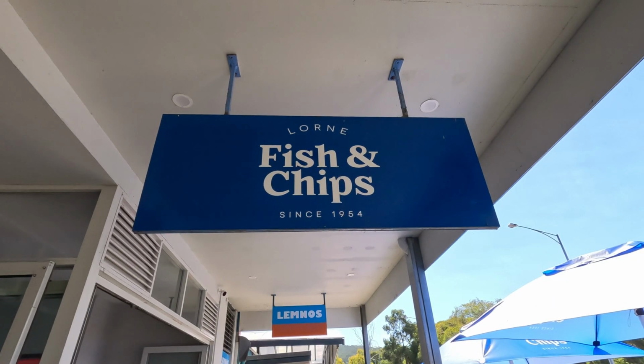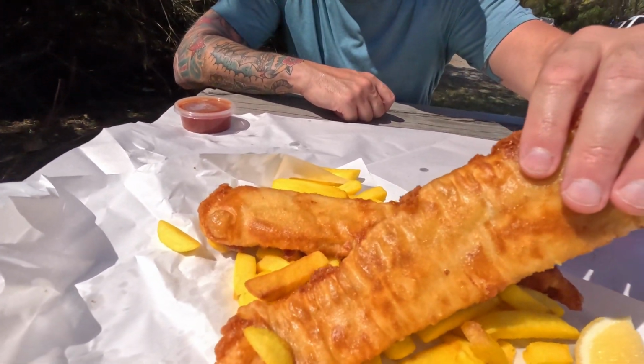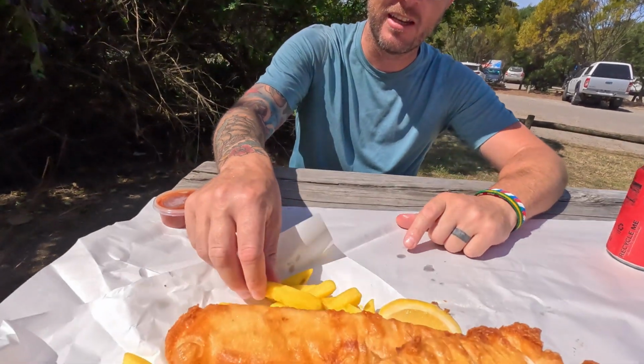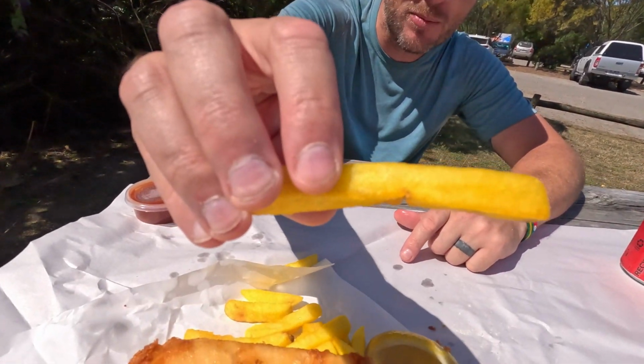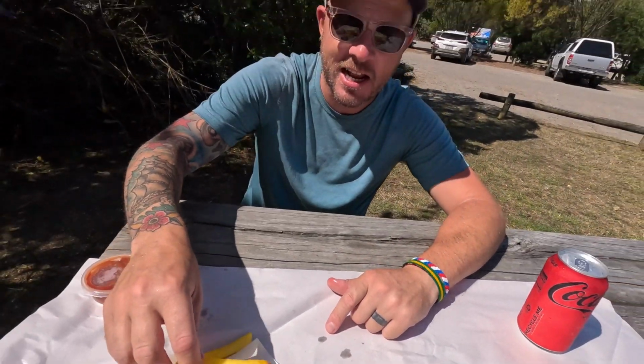Alrighty, so we're now in Lorne for lunch and we've got an Australian classic, fish and chips. But these fish and chips are a little bit different as the fish is flake. And if you see that on the menu, flake is shark. And our chips also are another Australian unique twist on fish and chips. This is chicken salt on these chips. You can see the crumbs here. Oh yeah, see, it's kind of yellow.